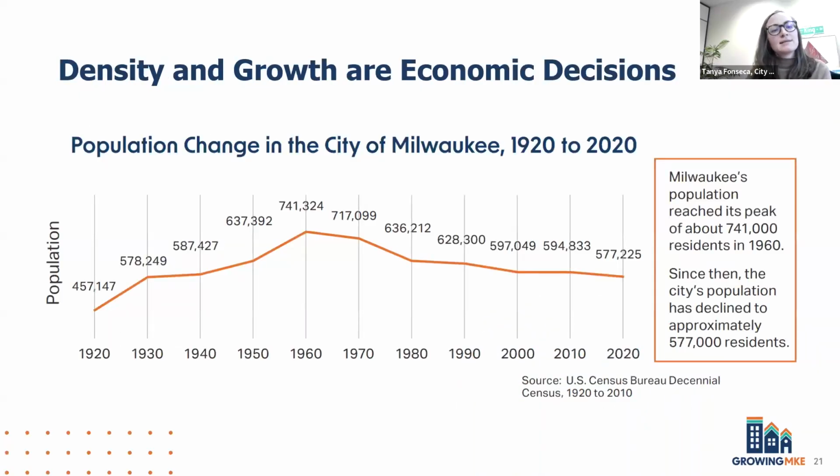We also know that density and growth are economic decisions. In 1960, Milwaukee had 150,000 more people living in it. Based on this, we know we can easily accommodate at least 150,000 more people within the city and our existing infrastructure. When there are more people in housing, there are more households splitting the taxes, and this can help relieve some of the tax burden in the community, given the population loss and service cuts that we've experienced over time.